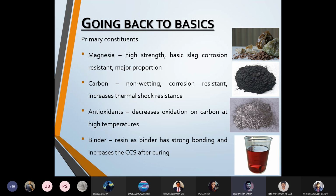Okay, now the next thing is why magnesia carbon refractories, and what are the main constituents of magnesia carbon refractories. Here you can see the main component is obviously magnesia, which is in the form of MgO. The source of the magnesia can be magnesite, which is basically in the MgCO3 form. From that form you can extract the magnesia.